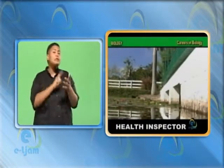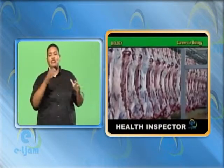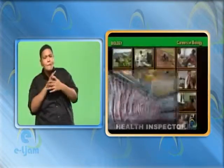Inspectors also visit public places where food is prepared in order to maintain quality food preparation standards. They are also in charge of inspecting meat leaving slaughterhouses and certifying it for consumption.